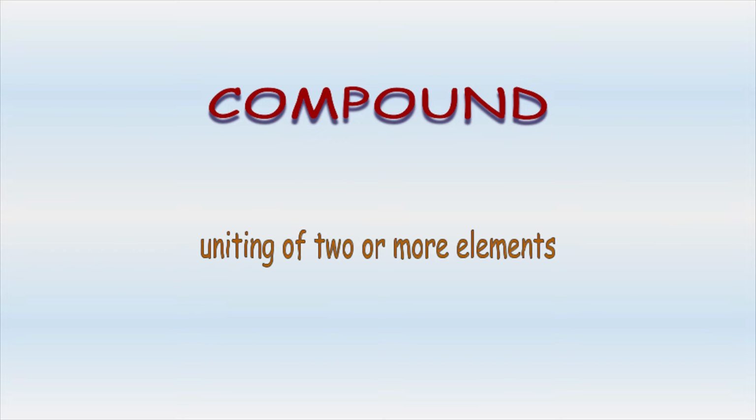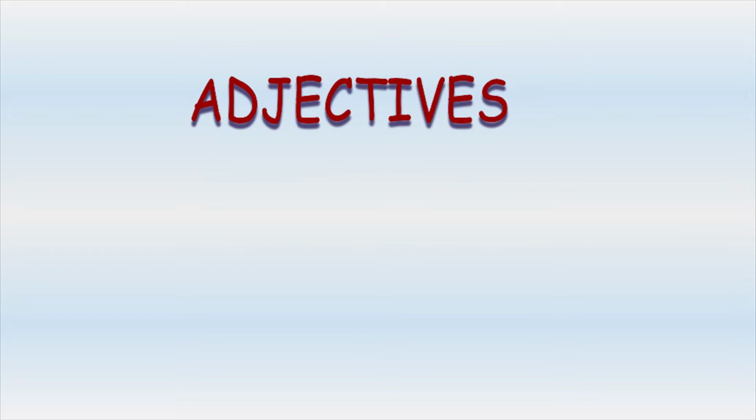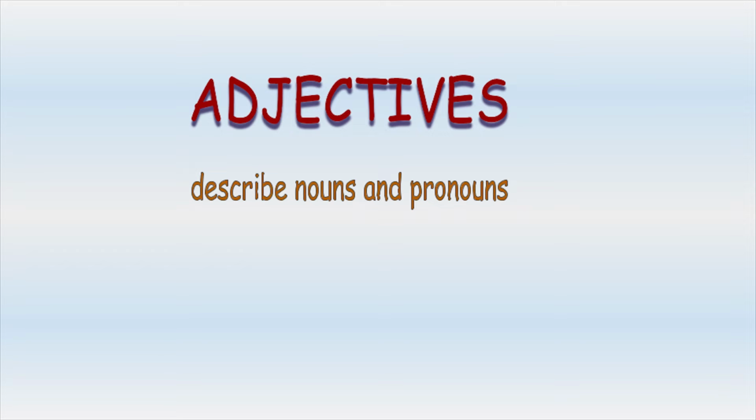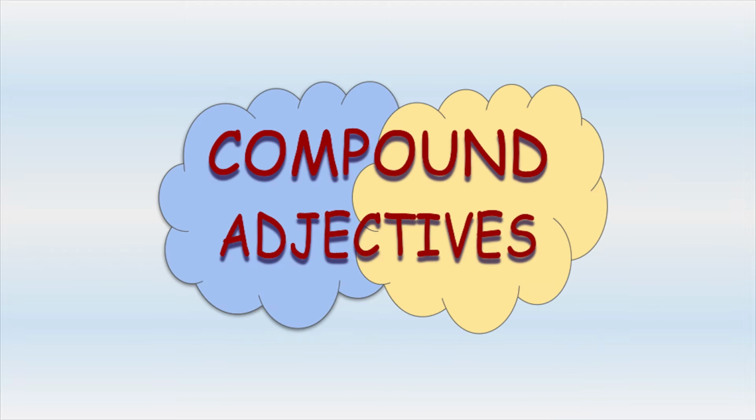Compound means the uniting of two or more elements. Adjective is one of the 8 parts of speech in English grammar. It describes nouns and pronouns. She wore a short green dress to the party. Short and green describe the noun dress. So, what are compound adjectives?